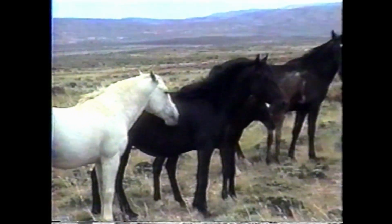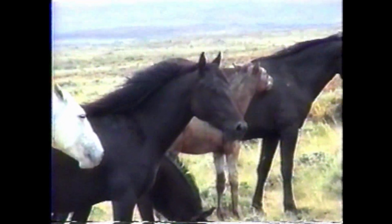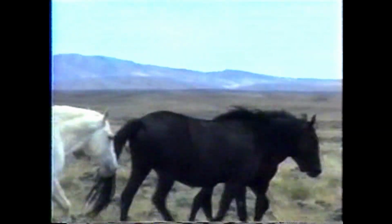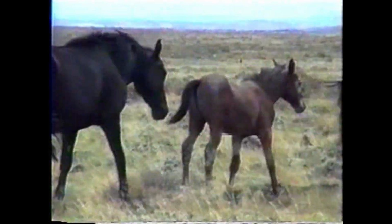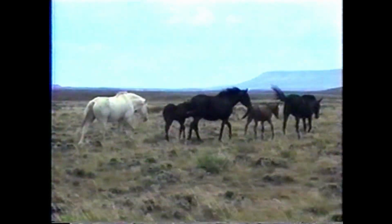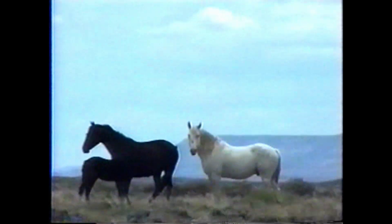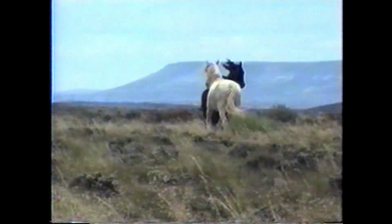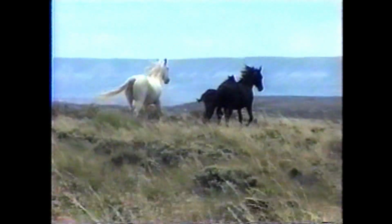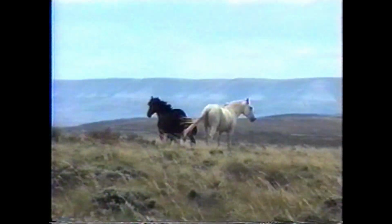The stallion bears a few battle scars, defending his herd. Kind of a challenge. Not too concerned. Some wild horses. There's a white stallion and two dark colored mares and two colts. Very, very nice.